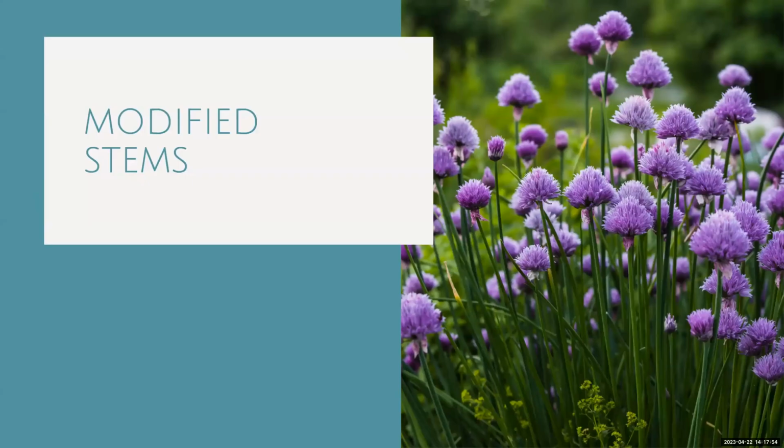All right, we also have modified stems. So there are things here, particularly the chives and onion, that family is most easily spread with modified stems like bulbs.